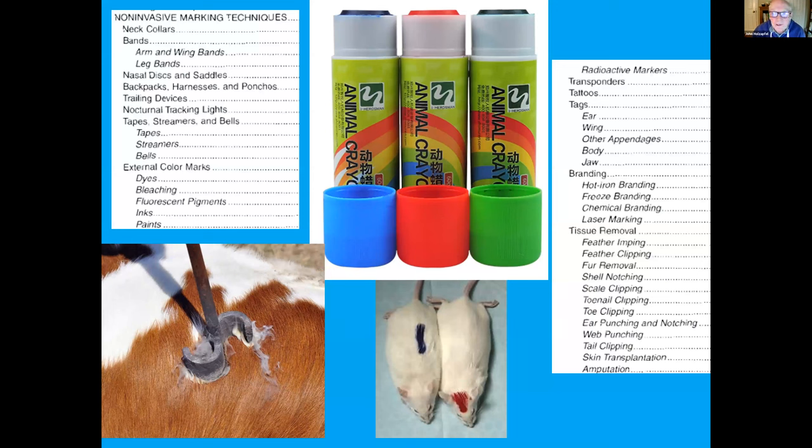This is just a small list of ways that you can put something on a bird or an animal to follow them. And you can see spray paint right in the middle, animal crayons. You know, you can write it on. If you look non-invasive, you can put on bands. You can put on tapes, streamers, bells, dyes, fluorescent pigments.